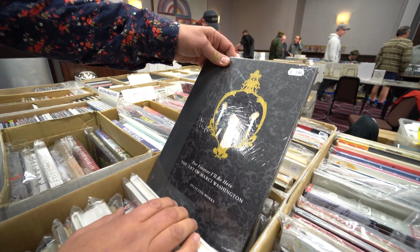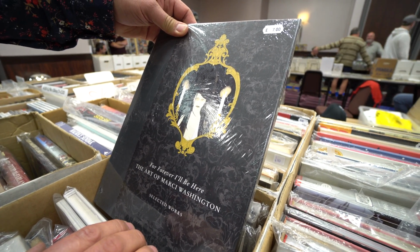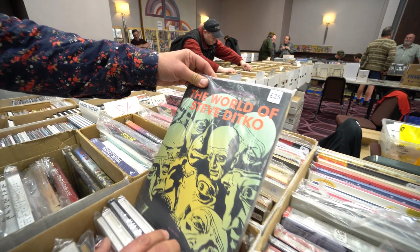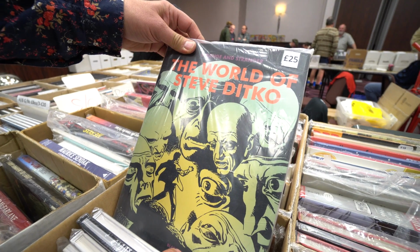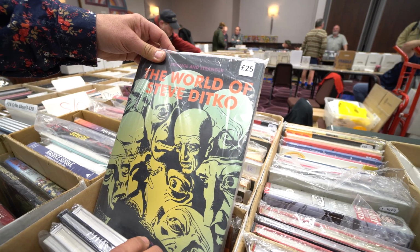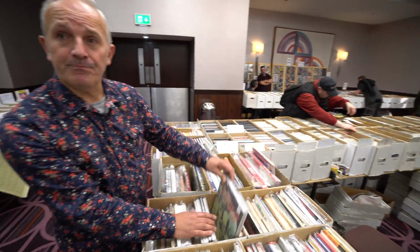What have we got here? The Art of Marcia Washington. Now that's one I don't know. Not for me, but the world of Steve Ditko is. Now this is a master of comics. He worked for many publishers, including Marvel, and actually was known for doing Spider-Man and Doctor Strange. And he's only recently popped his clogs.